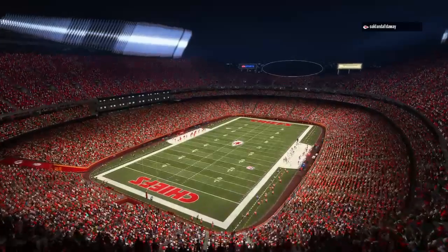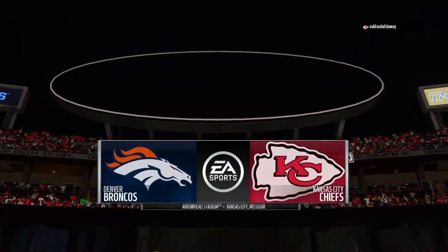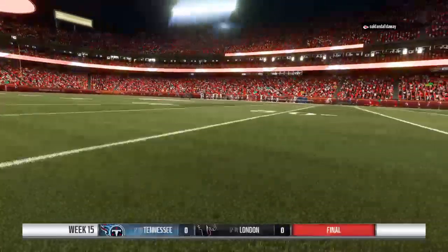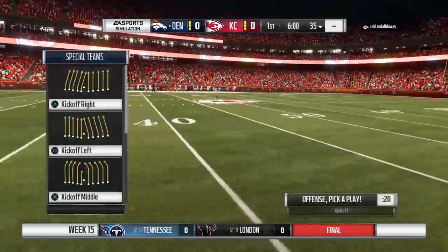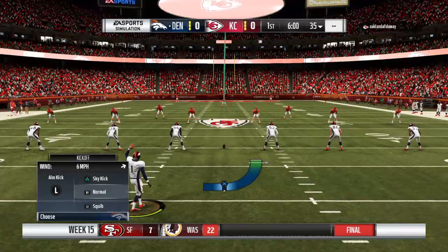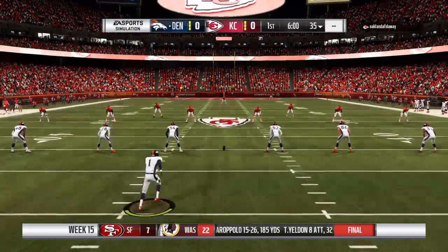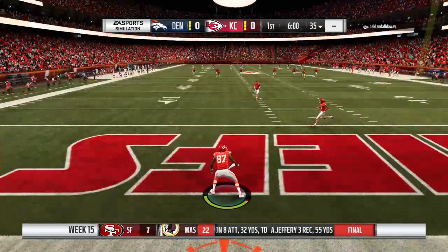All right, Coach, from one of the loudest venues in the NFL, there's a look at Arrowhead Stadium here in Kansas City. The scene a few moments ago, here it is. It's unlike any other in sport as both teams made their way out of the tunnel. These folks are fired up as their guys are ready to do battle between the Denver Broncos and the Kansas City Chiefs.